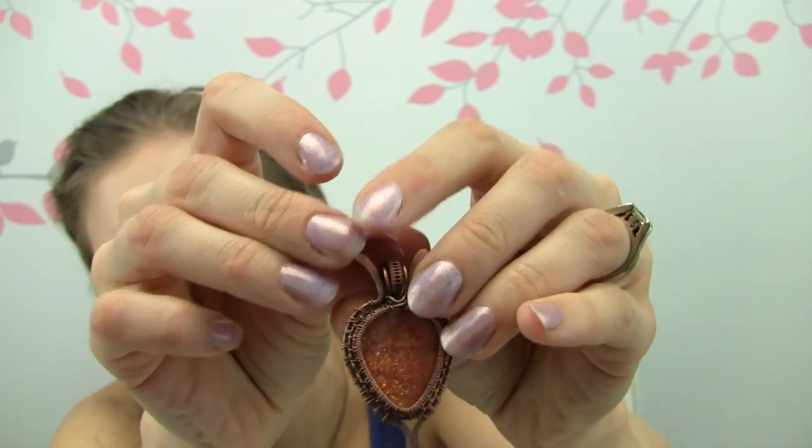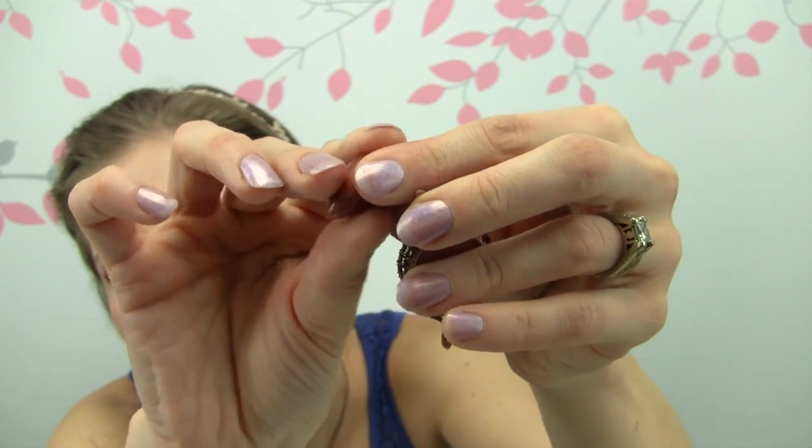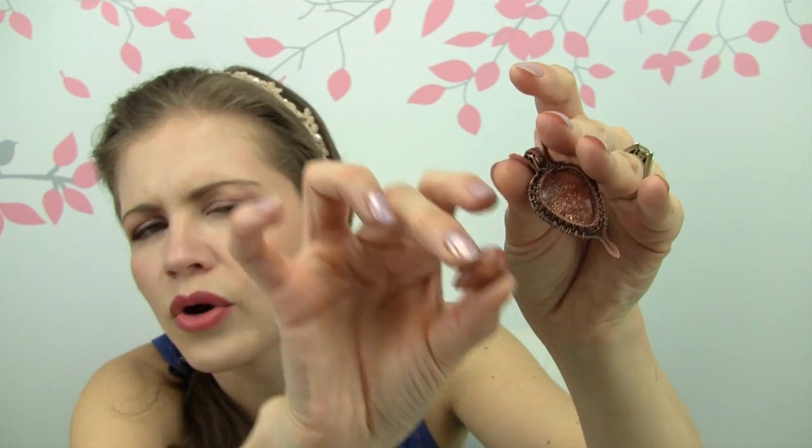I believe the stone can come from a few different places, but in the US, they have it in Oregon. Why can't I pronounce anything? So it's a really neat stone and it's really pretty because it has those little sparklies in it. So that's just been something I've been loving lately.